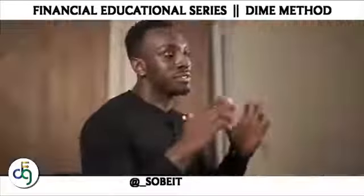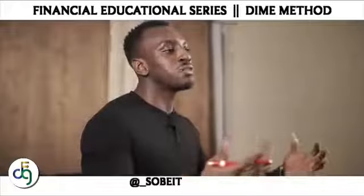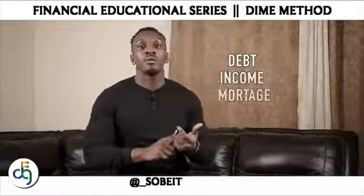In 4 steps. Today we're going to focus on the bottom, protection. So how does one even calculate the amount of protection they need? It's very simple. We use the DIME method. Ever heard of the DIME method? Debt, income, mortgage, education. Again, I'll repeat that: debt, income, mortgage, and education. We use those 4 to determine the amount of protection that one needs.